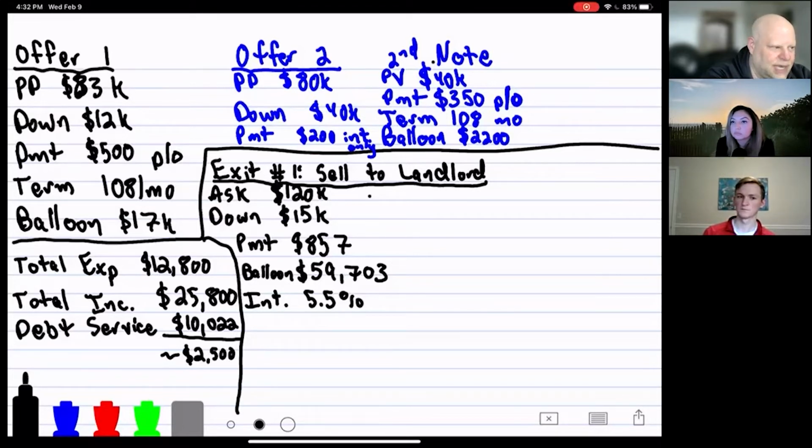But let's look at what would happen if we sell these to individuals. Okay. Yeah, I can see how this is harder because there's a third person that needs to get paid, that other landlord. They need to have some monthly income.